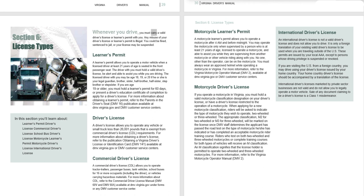Whenever you drive, you must carry a valid driver's license or learner's permit with you. Any misuse of your driver's license or learner's permit is illegal. You could be fined, sentenced to jail, or your license may be suspended. Learner's permit.